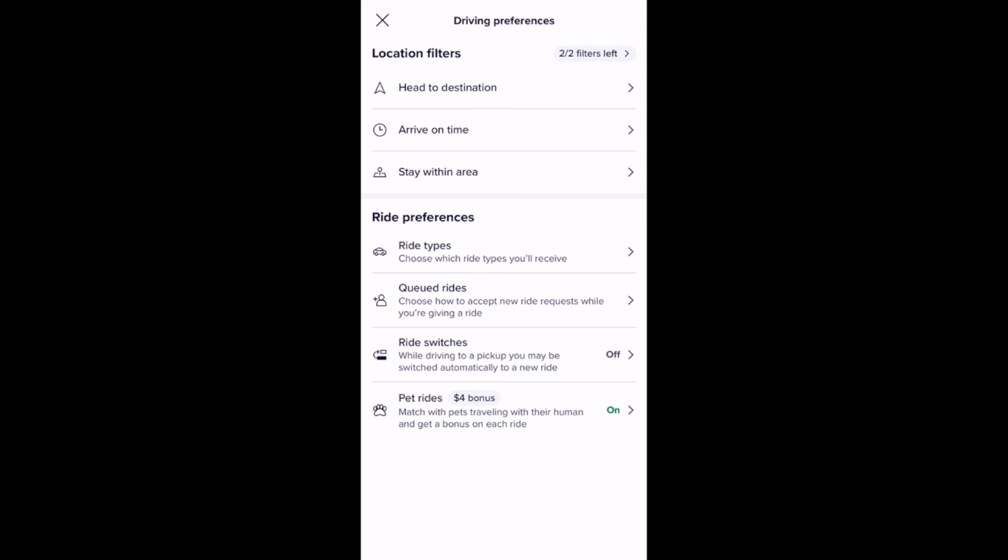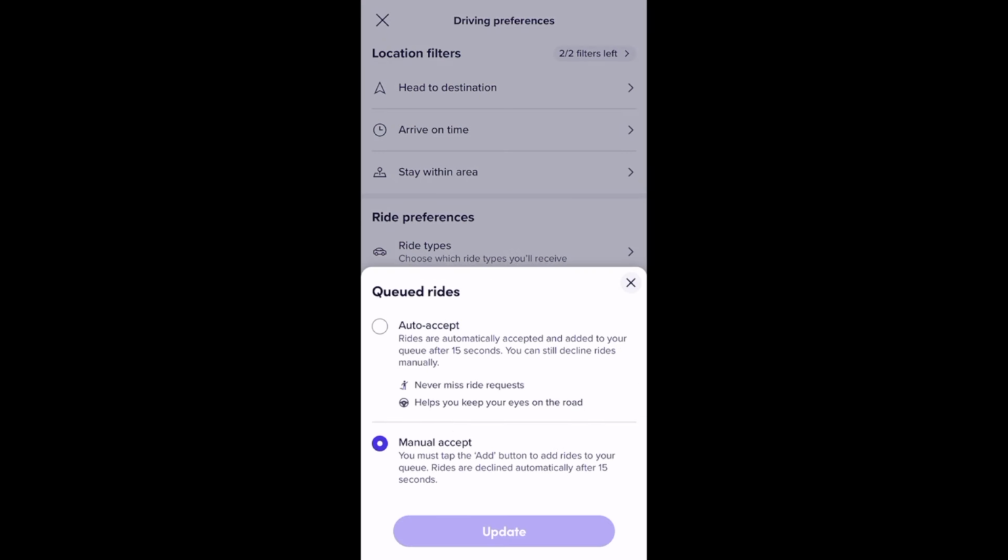There's also ride preferences here. With those queued back-to-back requests, you can turn those to auto accept or manual accept. I personally never want to auto accept the request, so I have these turned to manual accept. But again, I like to stop these back-to-back requests on almost every single ride. If I do happen to forget sometimes, these requests will just expire after 15 seconds if it's set to manual.